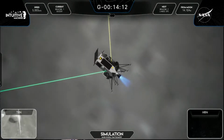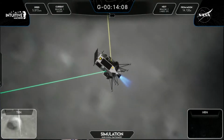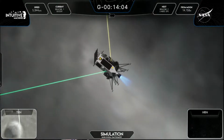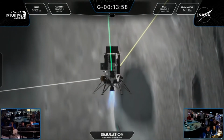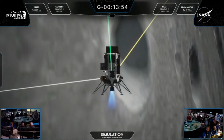They're not going in at 100% here, Leah. They're going in about 90% in case they need a little bit more oomph on this braking burn. Again, this is good control. About an 11-minute burn, but the engine does not cut off at the end of this burn. It just continues to throttle down until we land softly on the lunar surface.